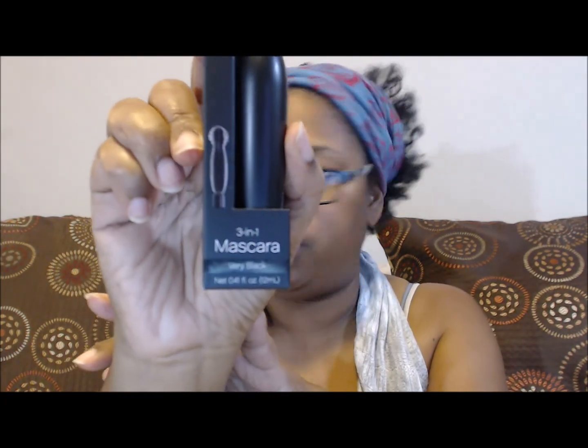I'm not really sure why they're saying 3-in-1. It's 3-in-1 ingredients is what it is. Okay. So there's that. That's Very Black. And then notice the shape of that brush. Okay. And then here is the other one.